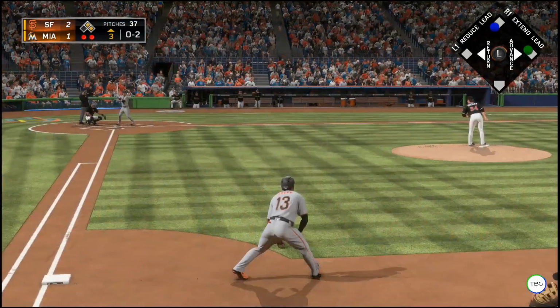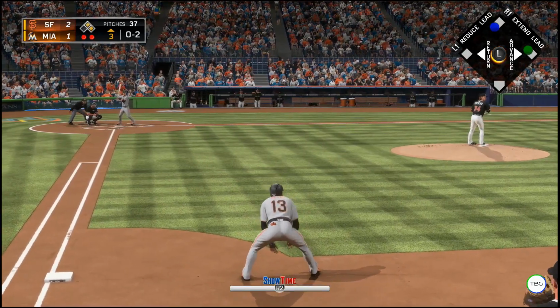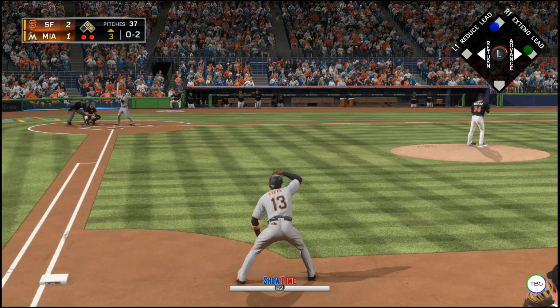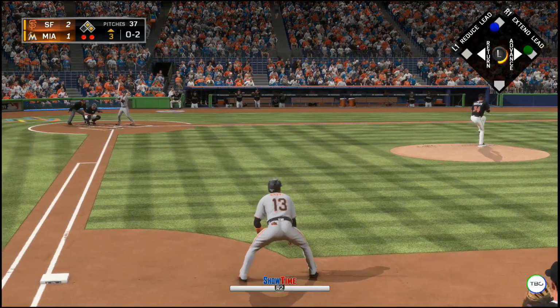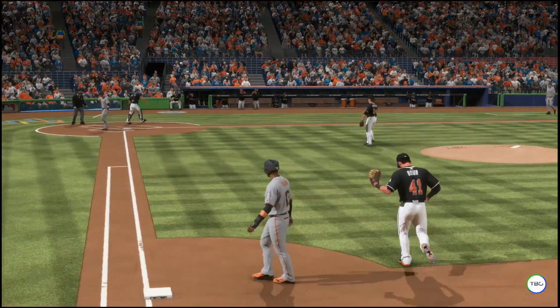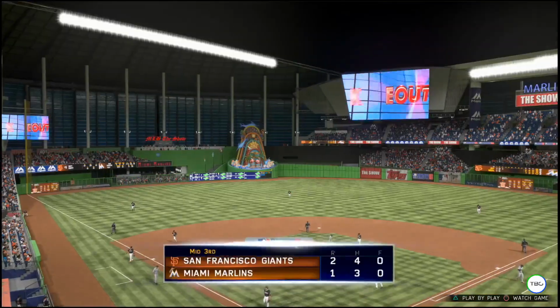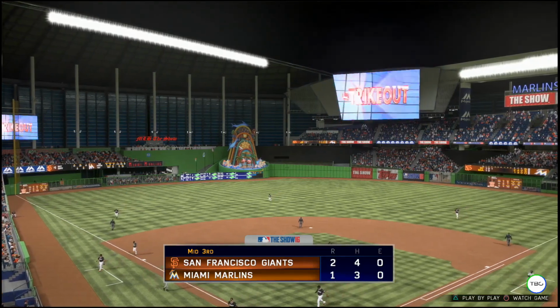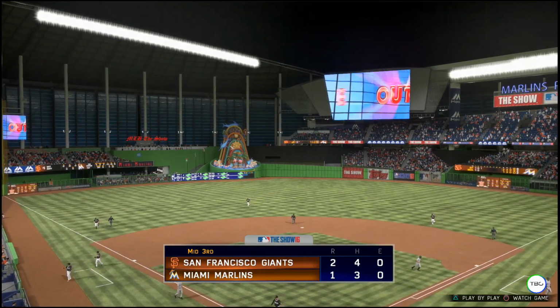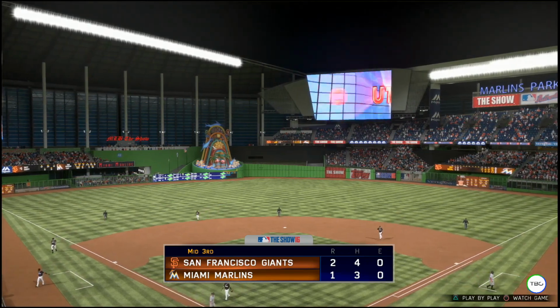Stepping in, Matt Duffy. He looked to bounce back after striking out his last time up. Well, at the very least, he went down hacking. Striking out is one of the many frustrations that go along with hitting. And we'll have to leave it there as this is strike three, and that will retire the side. Giants will have to be content with just the one. We'll move on to the bottom of inning number three. It's the Giants two and the Marlins one.